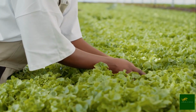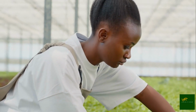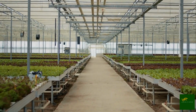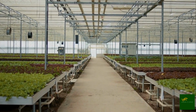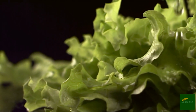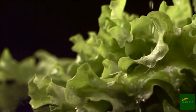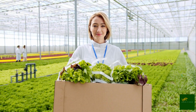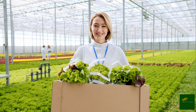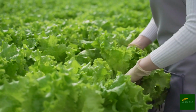Workers, often in sanitized gear, remove the heads of lettuce gently, trimming off any discolored leaves but keeping the roots intact in many cases. Because there's no soil involved, there's little to no cleaning required. This drastically cuts down processing time and preserves the crisp texture of the leaves. It also reduces bacterial contamination risks that often plague soil-grown greens.